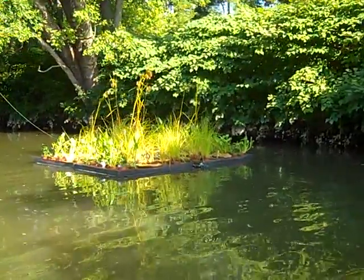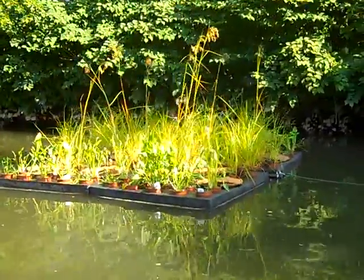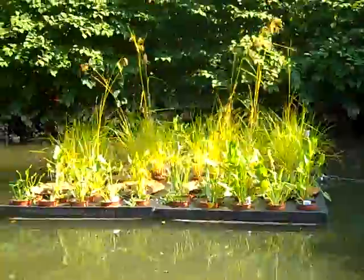There are also ongoing projects by different groups to improve water quality through planting vegetation that breaks down contaminants in the water.